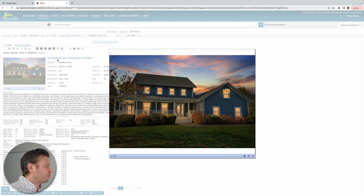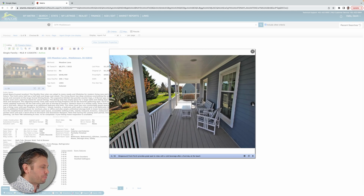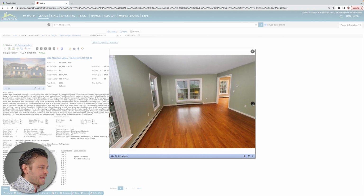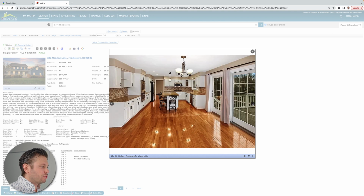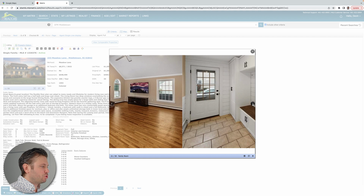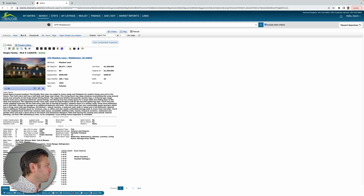So here's 233 Meadow Lane. It's a 6-bed, 4.5 bath, right over 3,000 square feet. There's 900 square feet in the lower level, so it does have an ensuite, but look at this property. It's been on the market for 34 days. It's currently active at $1,250,000. So I'm just going to click through it so you can see this property and what it offers and what that price point gets you in this neighborhood as we continue to go through that. So that's 233 Meadow Lane.